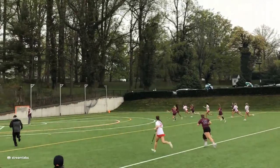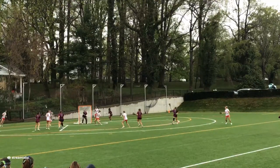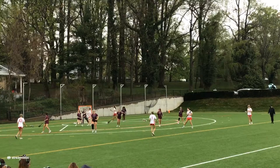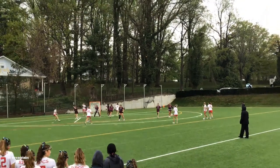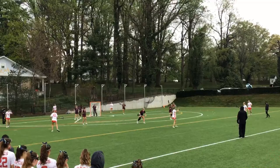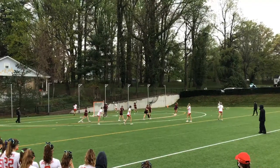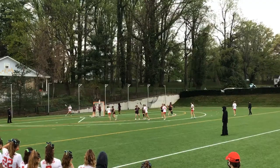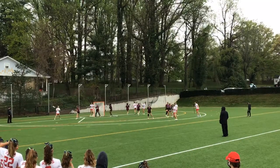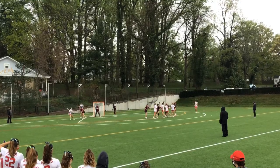Natalie O'Neill picks it up, takes it in. Quick pass. Reds seem to be settling down the ball to give their defense a break. Junior Garrison Morrill behind the goal. Some cuts from the top.